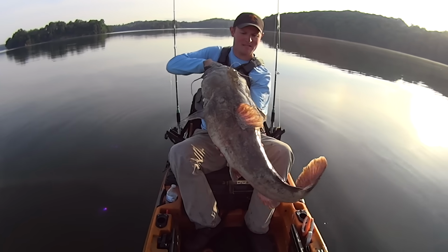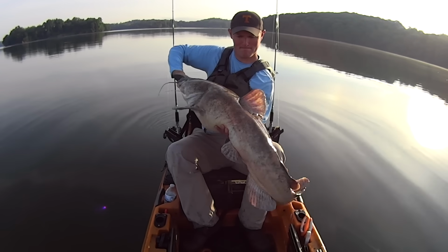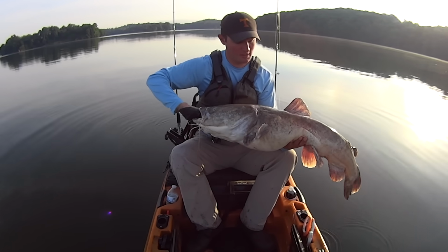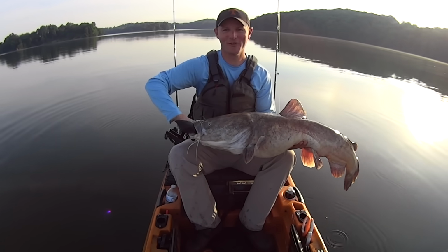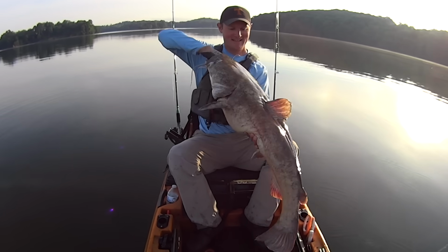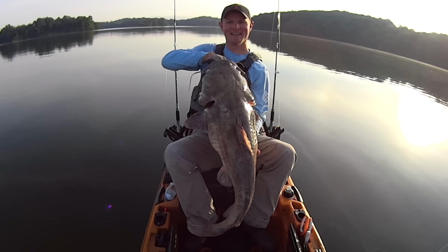Look how fat that thing is, though. I want you to look at him. That's a light colored flathead, too. He's a pale brown. Beautiful, if you ask me. Look at that thing, man.